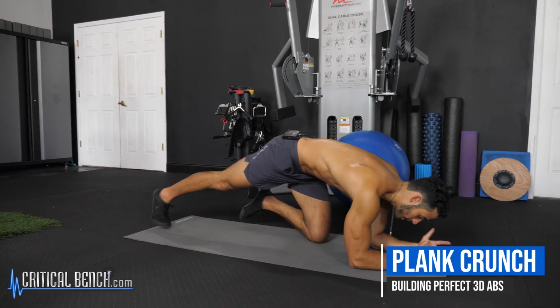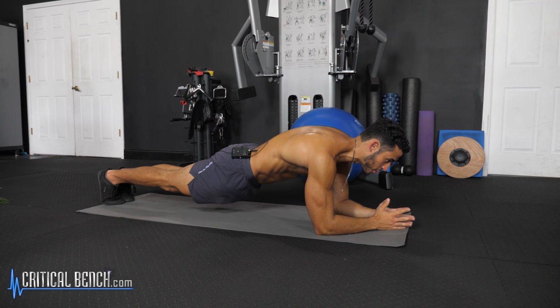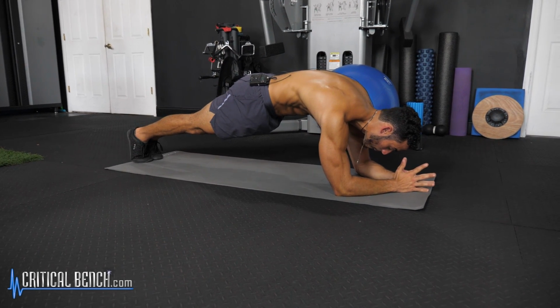Now the thing about the plank, if you're just gonna sit here in the plank, you're just gonna do the isometric hold. Instead of just resting in your joints, I suggest find a little crunch movement, so a little flexion of the spine, engagement of that muscle.